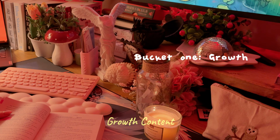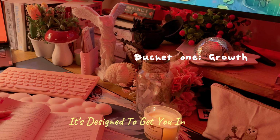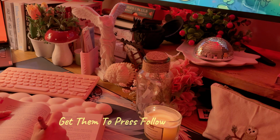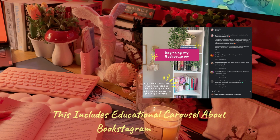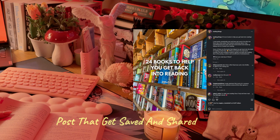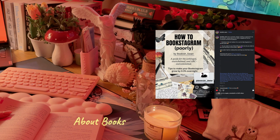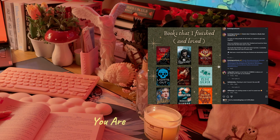Bucket 1. Growth content. This is your discoverability content. It's designed to get you in front of new people and get them to press follow. For Bookstagram, this includes educational carousels about Bookstagram growth, trending audio reels, book recommendation posts that get saved and shared, takes about books or reading culture, trending formats like Booktok or POVs, your reader who.